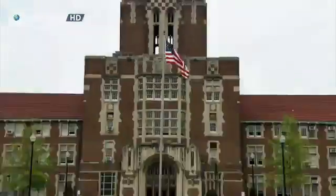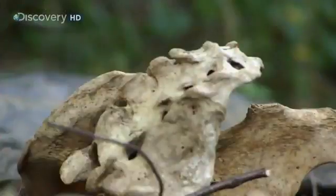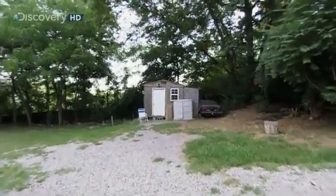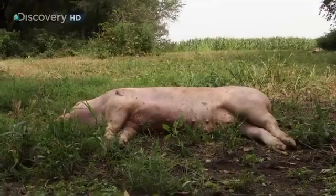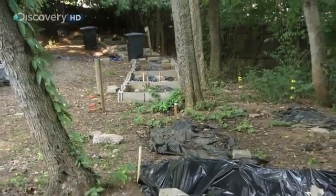Some call it the Anthropological Research Facility of the University of Tennessee at Knoxville. Others just call it the Body Farm. Their business is the study of human decomposition. And they don't use pigs, they use actual donated human bodies.